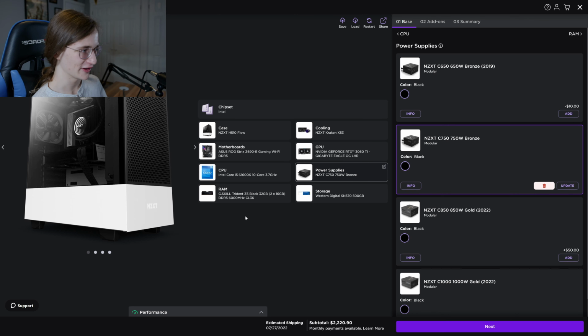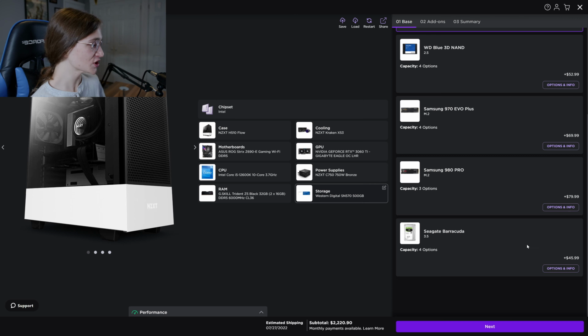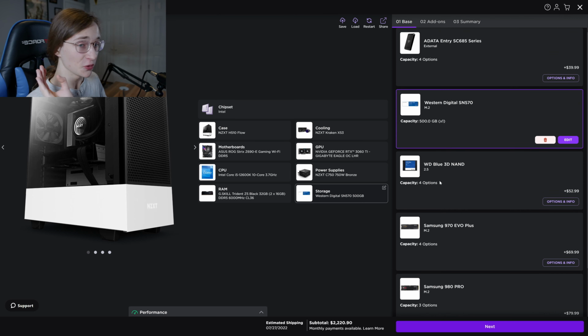But like, whatever, I can't bother to change it. And when it comes to your storage, all you're getting is a 500GB NVMe. That's right, you're not getting an additional hard drive or anything. All you're getting is 500 gigs as standard. That is an absolute rip-off.